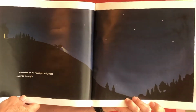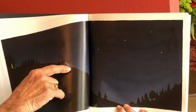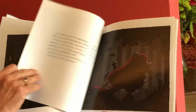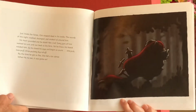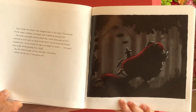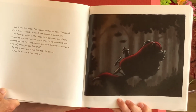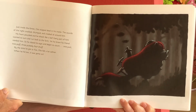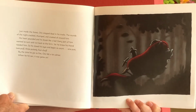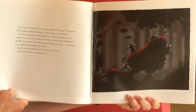He clicked on his headlights and puffed out into the night. There he goes with his headlight. Just inside the forest, Otis stopped dead in his tracks. The sounds of the night crackled, thumped, and croaked all around him. His heart pounded and he shook like a leaf. Every part of him wanted to turn and run back to the farm, yet he knew his friend needed him.